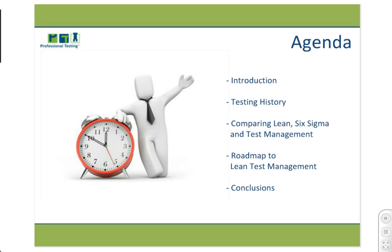And with the story that Bob and myself are going to tell you today, maybe in 2010 something like lean test management might be added to this whole bunch of test ideas and test improvements.